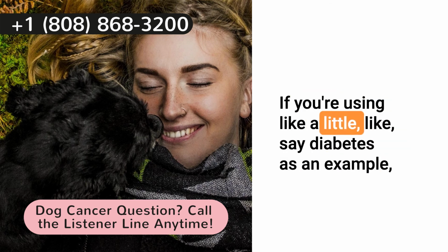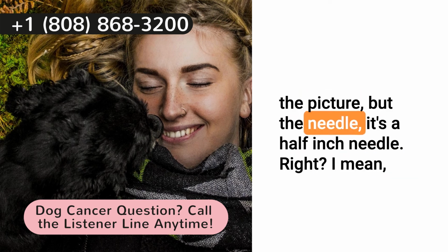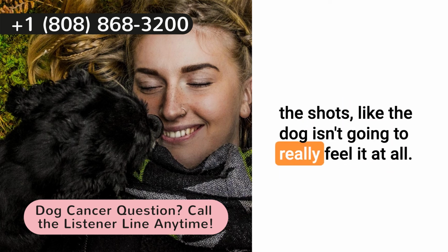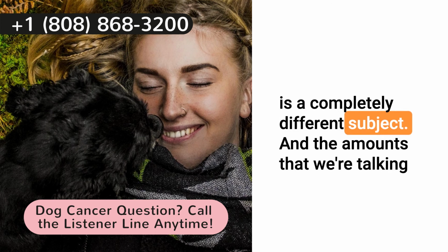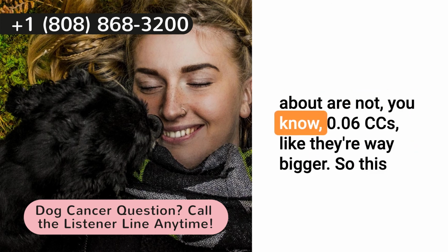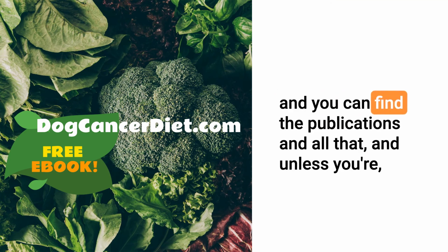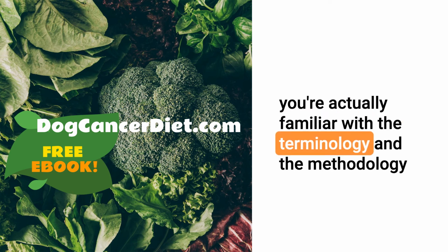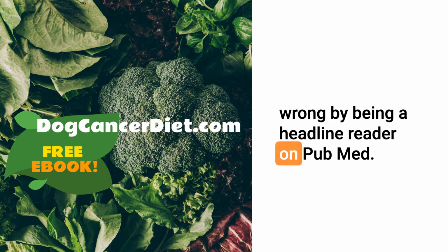If you're using, say, diabetes as an example, there's an exception. The needle is, you can't see the picture, but it's a half-inch needle. It's so small, and if you get good at the shots, the dog isn't going to really feel it at all. So that's an exception. But these are ridiculous. This is a completely different subject. And the amounts that we're talking about are not 0.06 cc's. They're way bigger. So this is where people get led astray, because you can find evidence and publications, and unless you're actually familiar with the terminology and the methodology, you can make inferences that are just wrong by being a headline reader on PubMed.